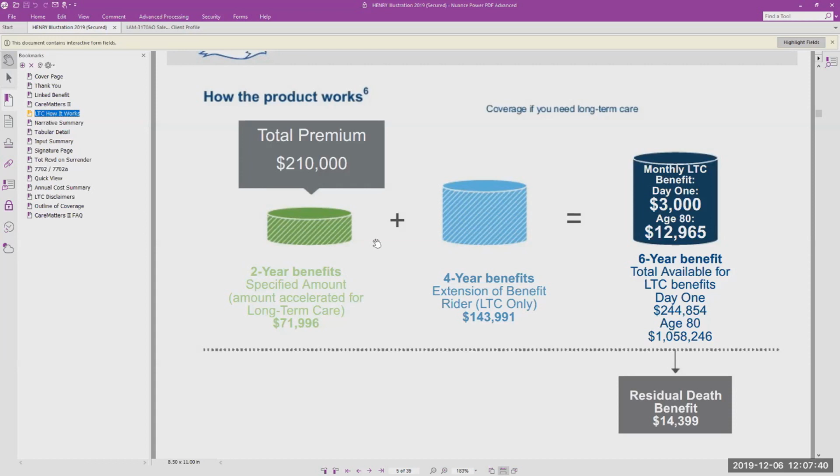$14,399. And that in itself is income tax free, and it's maybe a nice little final expense policy, something to help with the funeral, pay off any last little obligations, things like that. So that is also included on this policy.